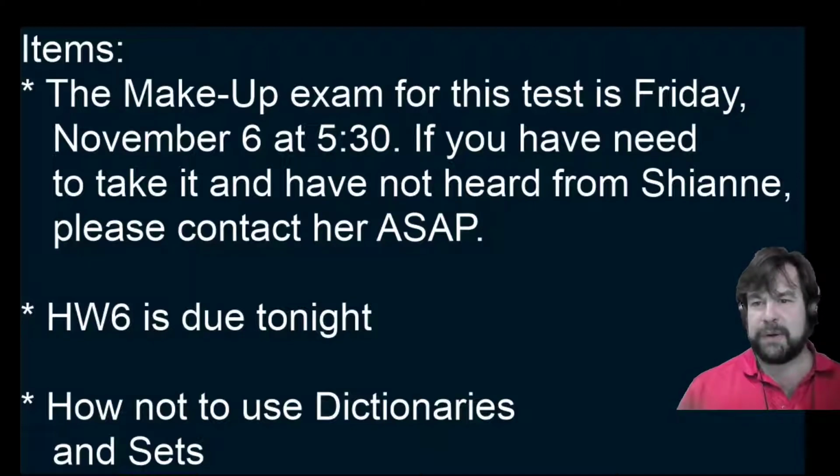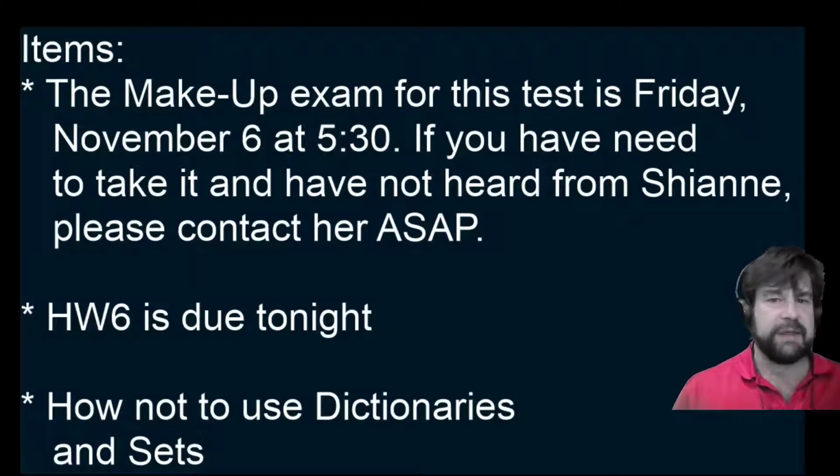The grading is going apparently very slowly. I'm not sure exactly what's holding it up, but we don't have the grading done just yet, so I can't really give you anything until Monday, I guess, at the earliest. If we have an update over the weekend, I'll post it out, but I won't be able to talk about it, obviously.